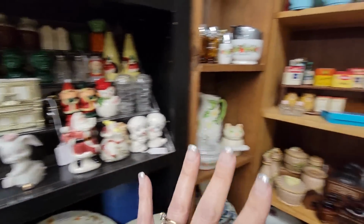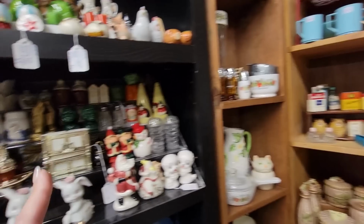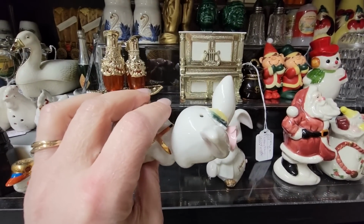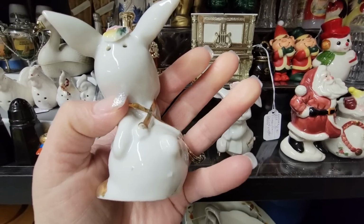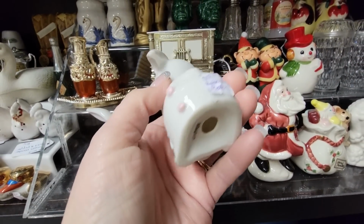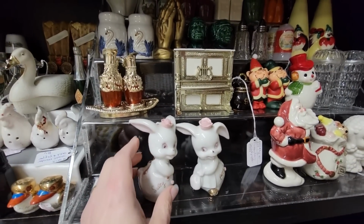So this booth here says Christmas is 40% off and everything else is 20% off. And I see these cute little bunnies. You see these a lot. We always argue, are they bunnies or are these deer? These are definitely bunnies. They've got their little bunny tails. They are salt and pepper shakers, salty and peppy. $12. They are 20% off. I am going to get them.